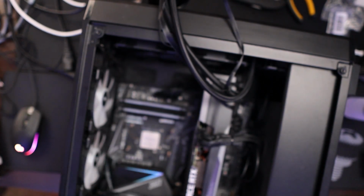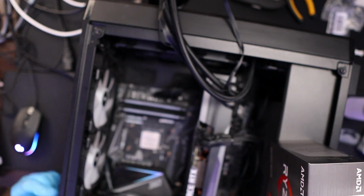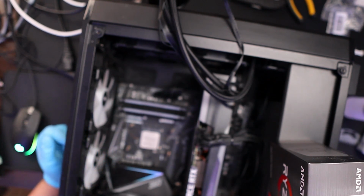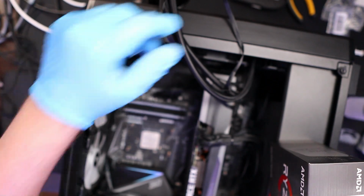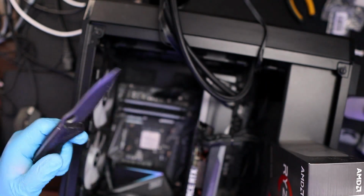Let's replace it with the new one. The new one is right here. This doesn't have a cooler or anything. It was bought straight for this purpose. No waste of money. Where's my knife? Knife, here we go. All right, so let's open this up.